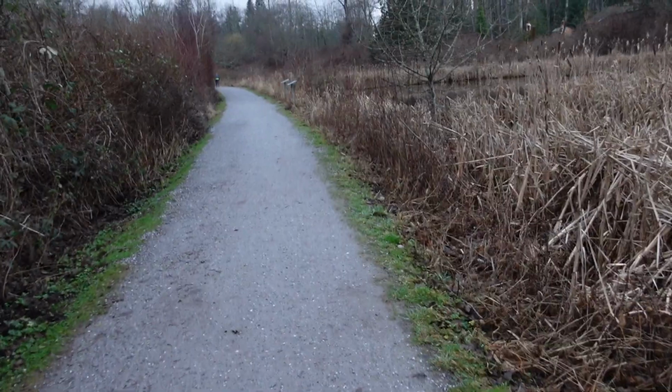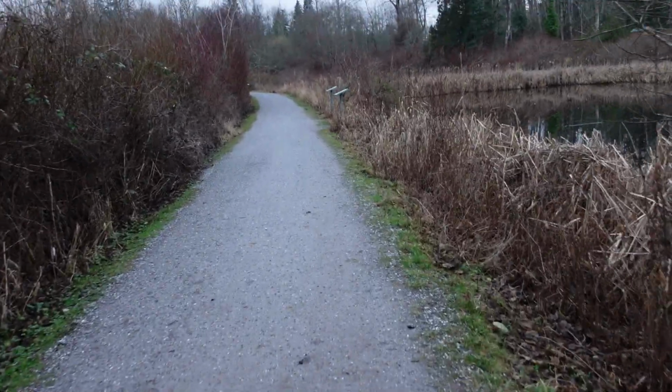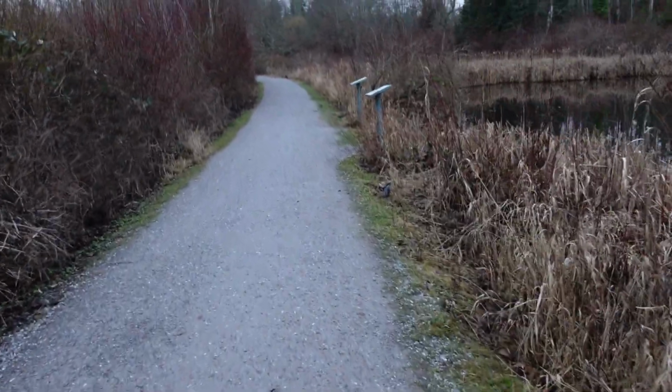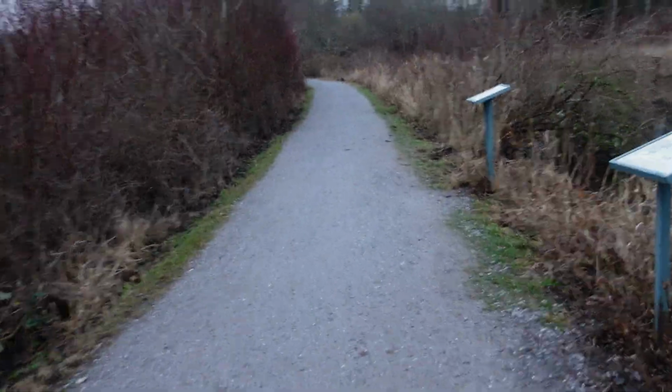Yeah, there's a lot of people on this trail. A lot more than I expected. I figured a cold, rainy day like today, nobody would be out here, but apparently this is a popular park.